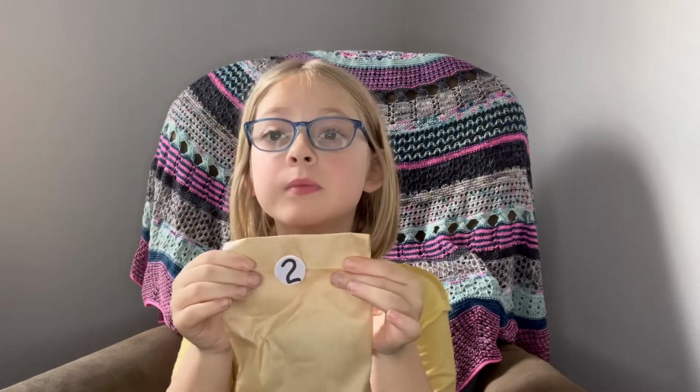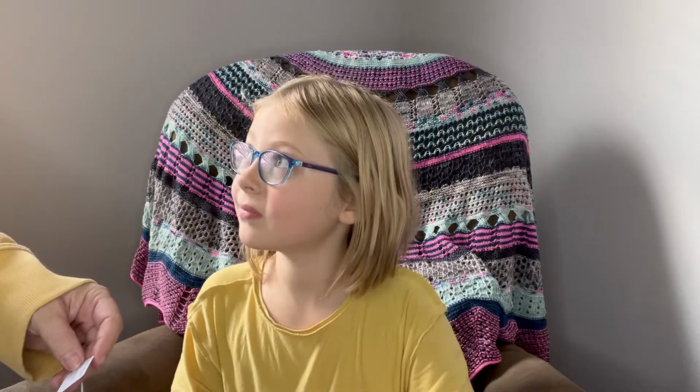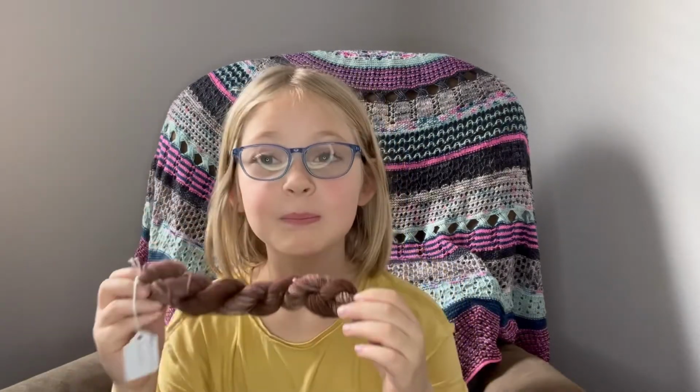Okay, you ready for number two? This is number two. And I'm just going to say the numbers until it goes to 10. So that one is called Bob Newby Superhero. It's a lovely chocolate. I wonder why they didn't call it chocolate. It would be much better.